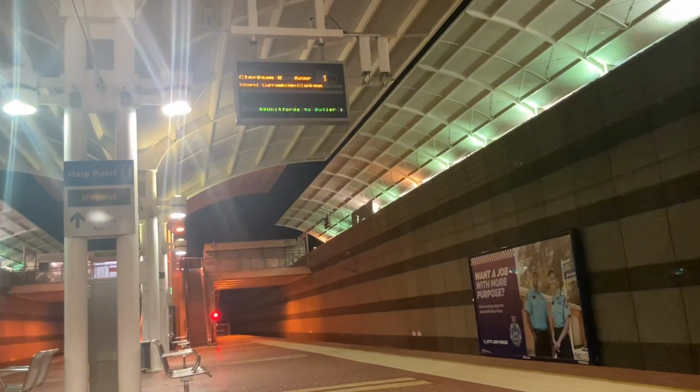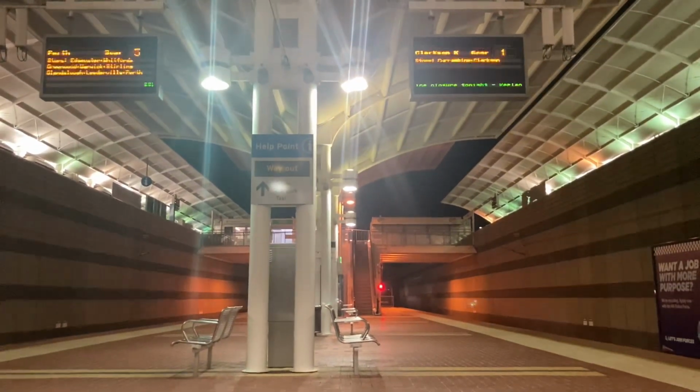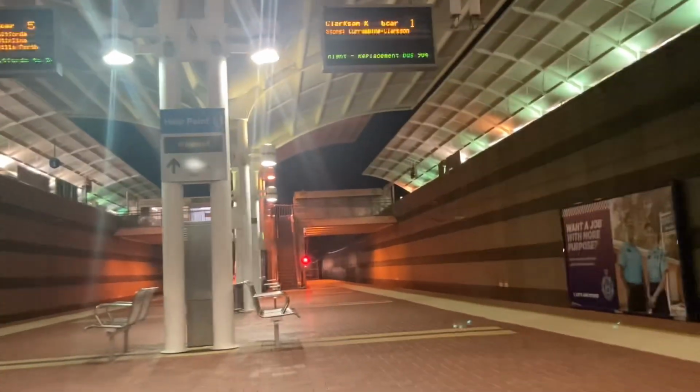Passengers, your next service from platform 1 departs in 5 minutes. This service stops all stations. Here comes the train.